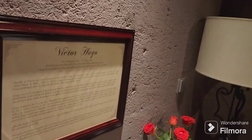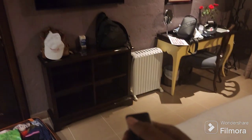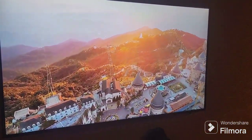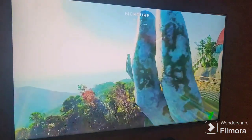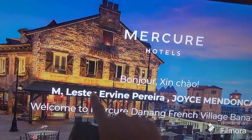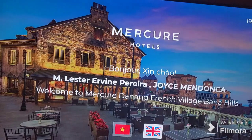But one very interesting thing I found later in the evening today, which I didn't really show in my video when I was taking the room tour, is that if you switch on the TV, you're greeted by the Accor Plus screen here. But now if you go to the home, I mean, they literally have our names on television. They literally have our names.